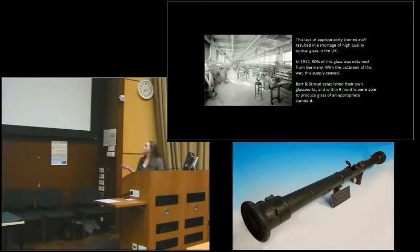This source of optical glass from Germany ceased when the war began, leaving them in quite a predicament. Barr and Stroud actually ended up establishing their very own glass works and training up their own employees, and within 9 months they were able to produce glass of an appropriate standard to use in instruments such as the rangefinder. So I'm now going to hand back to Greg, who's going to have a look at some of the themes emerging from the history of Barr and Stroud.